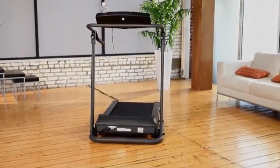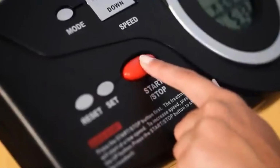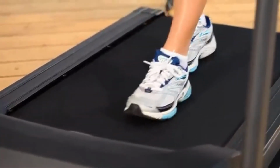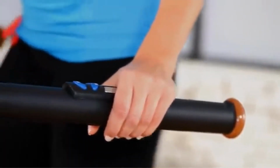Its LCD display console enables you to monitor elapsed time, calories burnt, distance covered, pulse, speed and so on. There are heart pulse pads on its handles allowing you to have a target heart rate, and you can easily adjust the speed with the speed control buttons. You can increase the speed by 0.01 miles per hour up to 4 miles per hour.